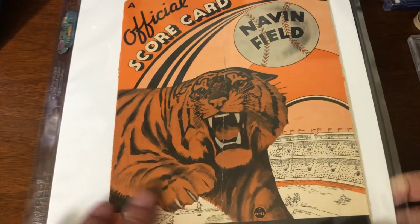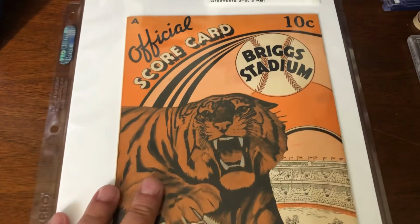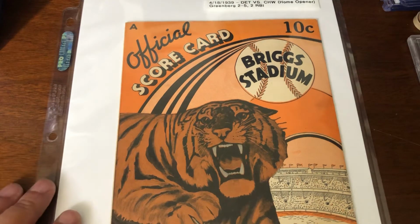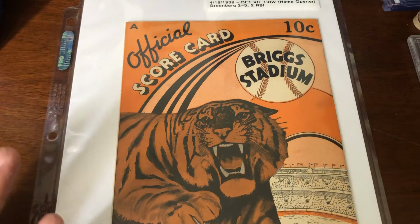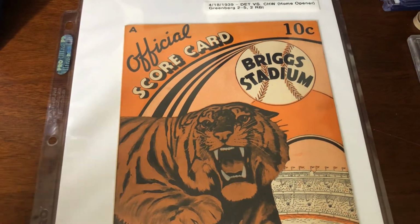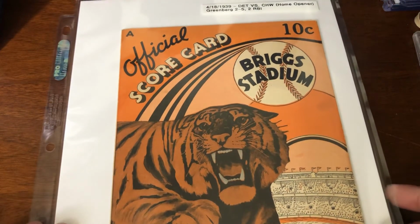The 37, you can tell, was folded. It was used. It's a scorecard for a game that one attends. This one, someone must have just tucked it in somewhere safe and just never opened it, because it is still very crisp, and hardly touched, hardly opened. So I figured it was really interesting to get the home opener programs for both of those seasons, and add it to the Greenberg collection.